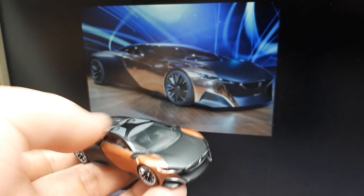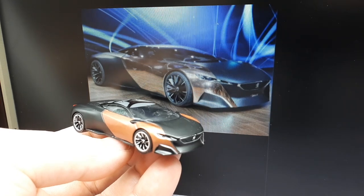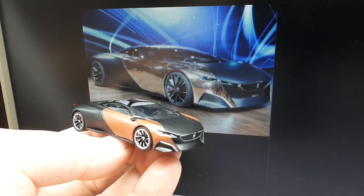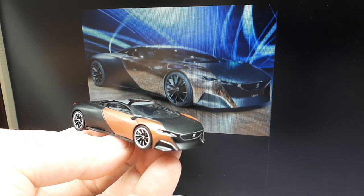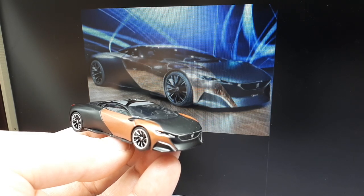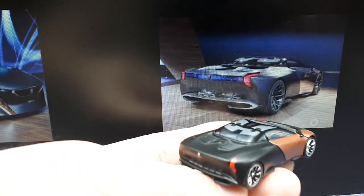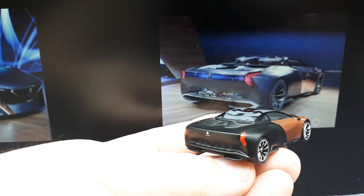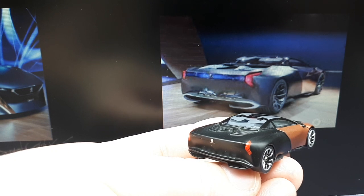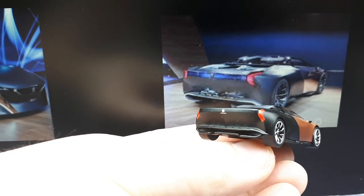It's powered by a crazy engine, a V8 system that's a hybrid, and the V8 is making 600 horsepower, and then the hybrid motor is making 80, so it's got 680 horsepower, and the thing weighs 1100 kilos, and so it can accelerate from 0 to 60 in 2.9 seconds and reach 220 miles per hour, supposedly, according to the internet. Alright, well, I gotta say, the model is not too far off.